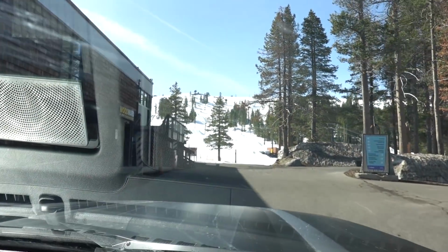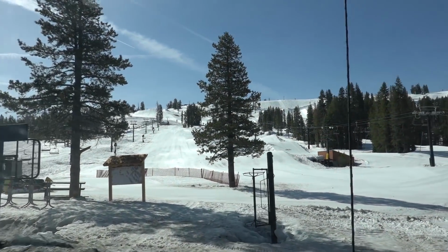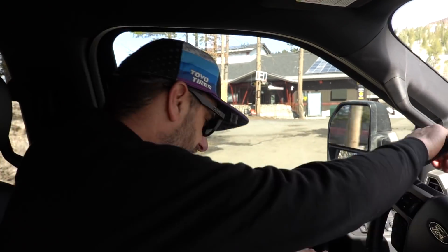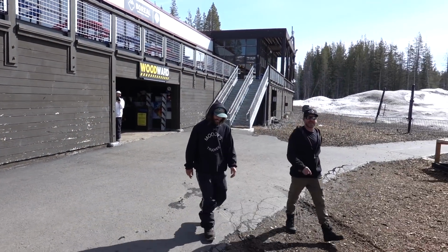And the rad thing is, this park is designed by Danny Davis. We get to hang out and ride with him today. Oh man, this snow looks so good. All right, you ready? Let's do it. All right. This is a tough looking rig. What is that thing?